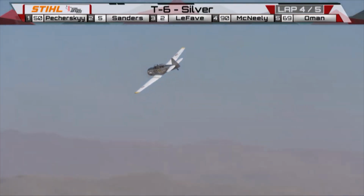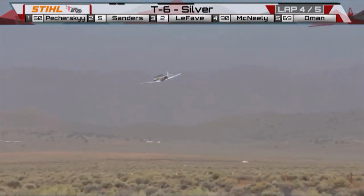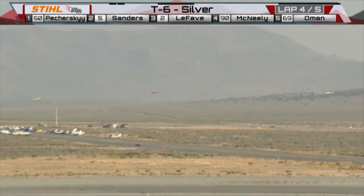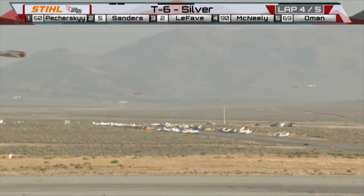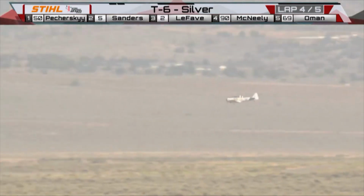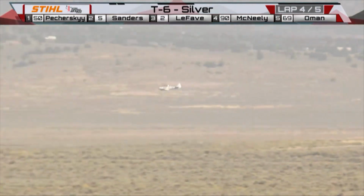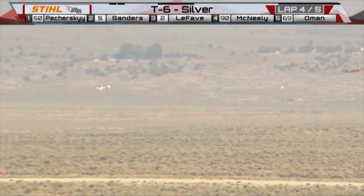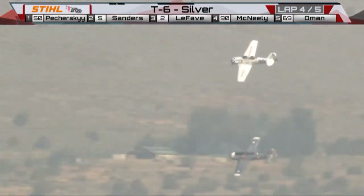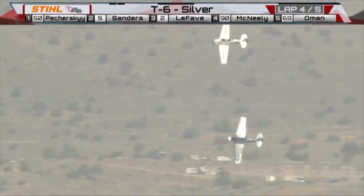Spectacular shot there as he's coming around pylon number 3, making his way down through the Lemon Valley. And you can see how close behind him there was race 5 at Gordo Sanders. And as they finish that back straightaway, kind of make their way around pylon number 4, you can see there's the battle for 3rd that's really contested.